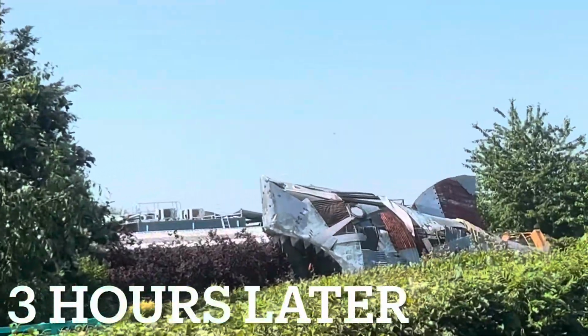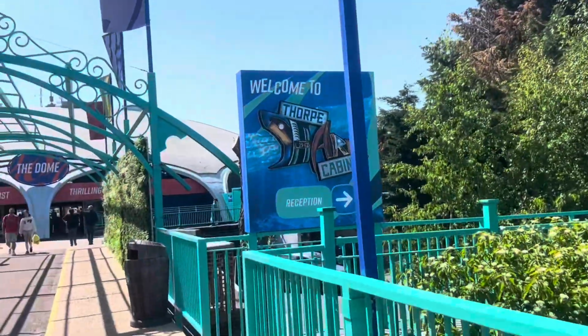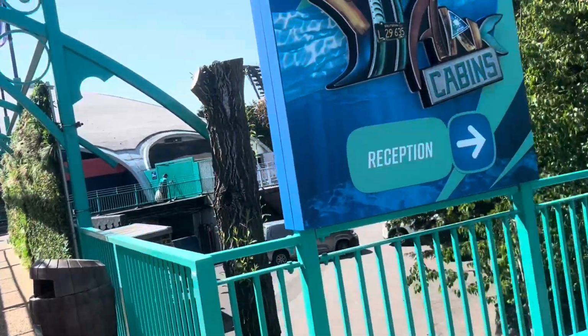I'm so excited. Thorpe Shark is actually located inside of that beautiful shark there. You follow the sign until you hit this little pathway here, where you follow it down and it's indicated for reception. Obviously this is the first time I've stayed inside the shark here at Thorpe Park. It's something I've never thought about doing and it's insane to think that I'm actually staying here tonight, the first time. I can't wait to get in there, show you my view, show you my room itself.